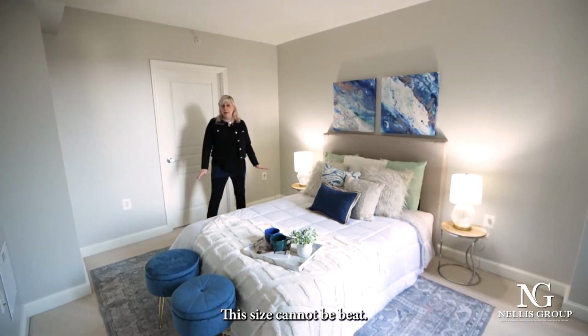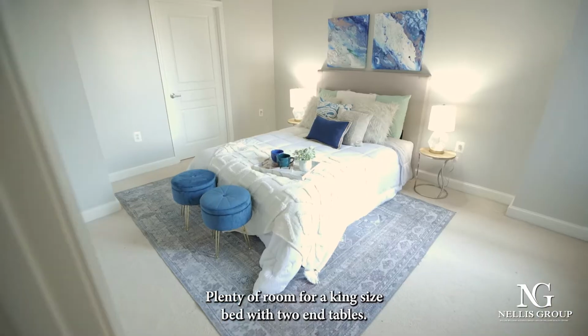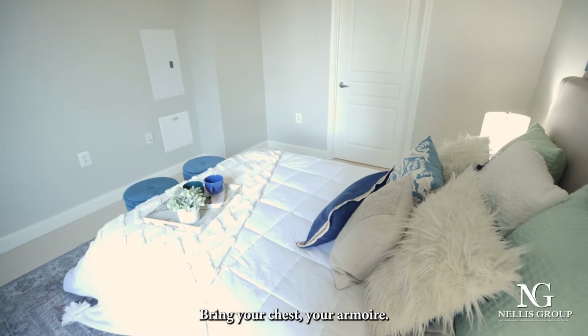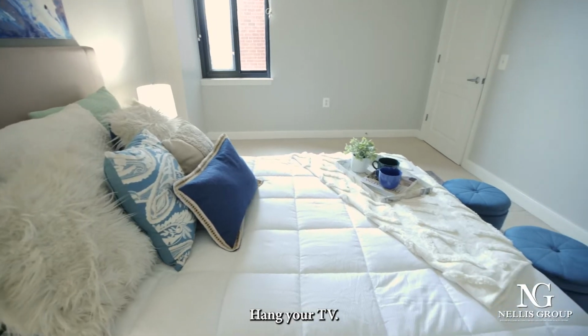The size cannot be beat. Plenty of room for a king-size bed with 2 end tables. Bring your chest, your armoire, hang your TV.